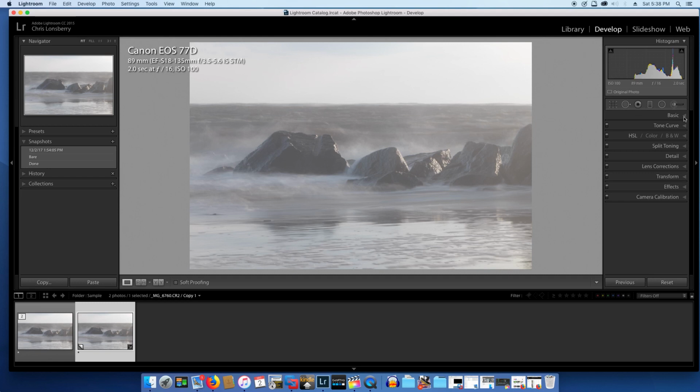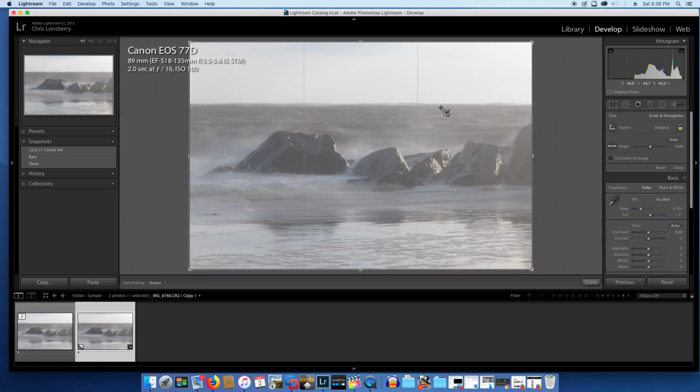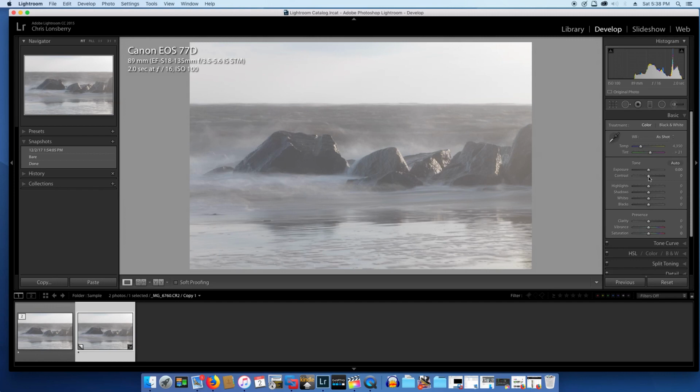Another thing I do is check to make sure that the horizon is level and that I like the crop, and that's all the case here. Looks fairly level, the crop is good, so I'm not going to change anything there either. And because this is so washed out, the first thing I'm going to do is hit it with some contrast. I'm thinking around 64, 65. Yeah, that should do it.